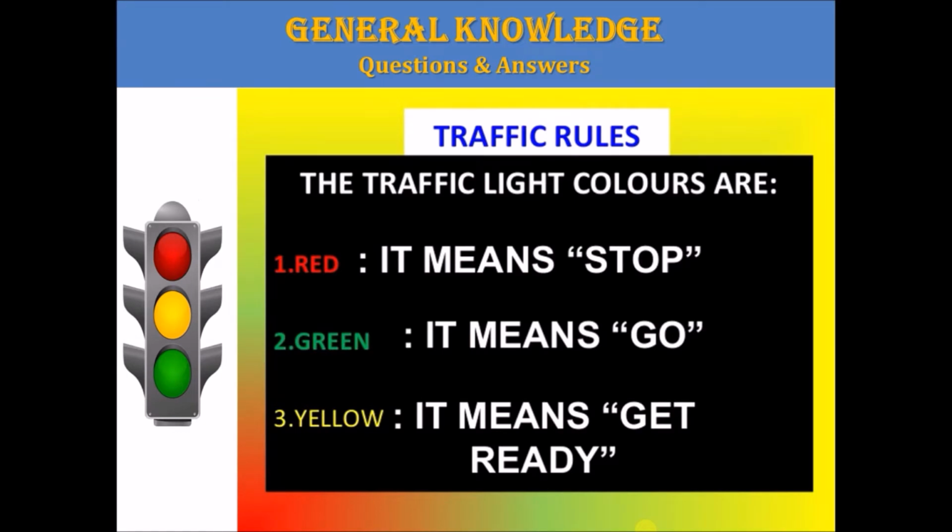Here are the traffic light rules. Red means stop, yellow means get ready, and green means go.